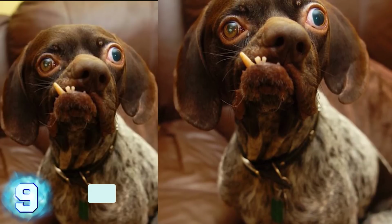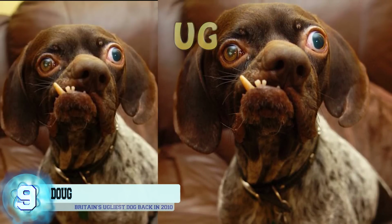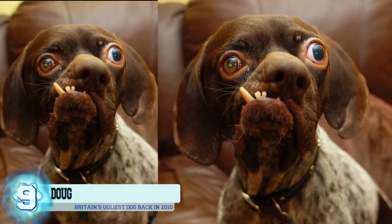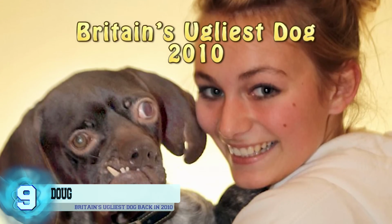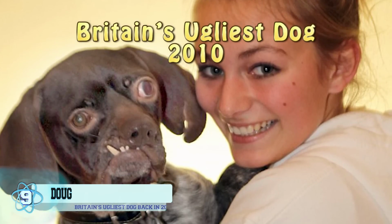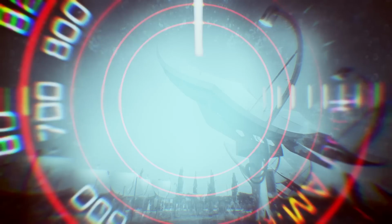Number 9, Doug. This pointer mix, whose first name was Ugg, was sadly left abandoned at the Mayflower Animal Shelter in England by his first owner when he was just a pup. In a lucky turn of events, he was crowned as Britain's ugliest dog back in 2010, and that's when hundreds of people began to call the shelter asking to adopt him. It was his current owner, April Parker, who ended up taking him home. She formally changed his name from Ugg to the sweeter version of Doug after she rescued him.